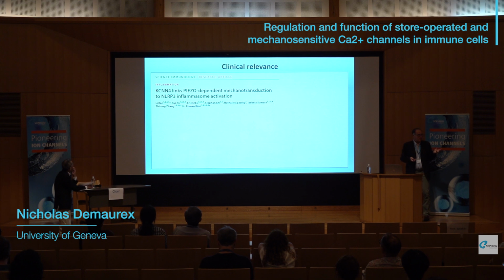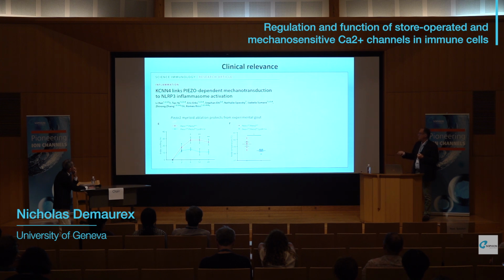And you may wonder whether this is relevant or not. And here is one paper that suggests that it might. In this study, they linked this piezo sensitivity to inflammasome activation. And they did one experiment which I had planned in my grant. So it's a bit of a bugger, but it was published just last December. They used a mouse model of gout: you inject uric acid crystals in the ankle, and you see that the piezo-deficient mice are protected.